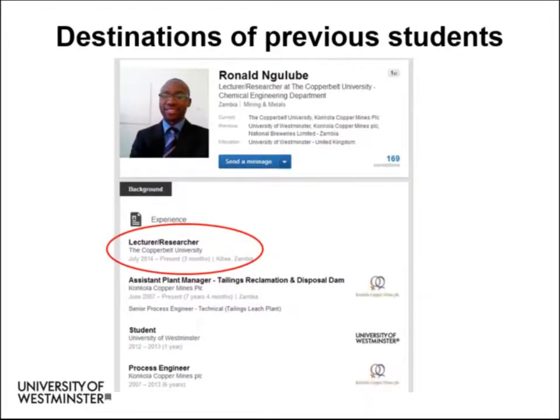So now I'll give you a few examples of previous students and where they have ended up. So the first one is Ronald Ngolube, shown here. Ronald is originally from Zambia, and he had studied chemical engineering. So he joined us, did his degree, and completed it in 2013. Right now, he's working as a lecturer at Copperbelt University in Zambia.